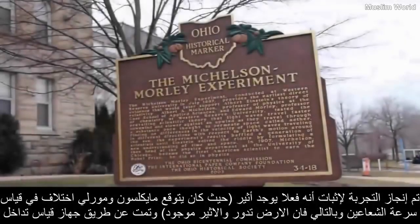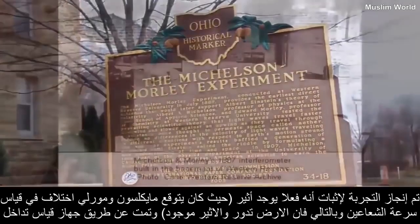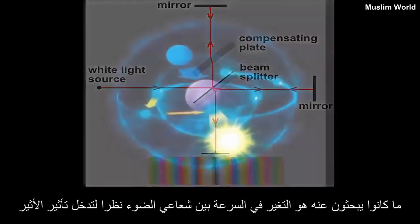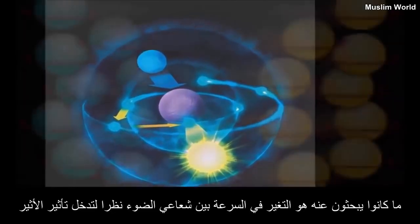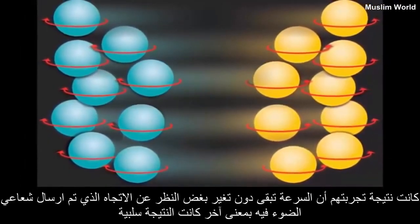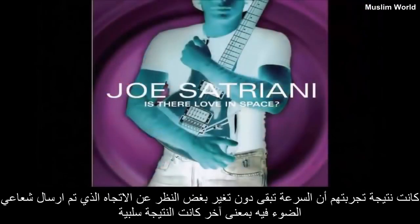The experiment sought to prove if ether actually existed, and this was attempted by using what is called an interferometer, which is an arrangement of mirrors designed so that a beam of light could be divided and sent in two directions at the same time. What they were looking for was a change in the velocity between the two light beams due to the interference of the ether stream. The result of their experiment was that the velocity remained unchanged regardless of the direction that the beams of light were sent. In other words, the result was negative.